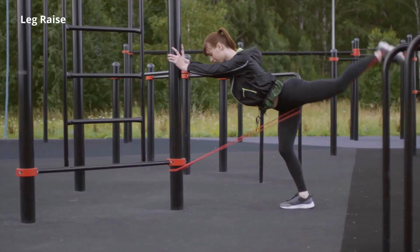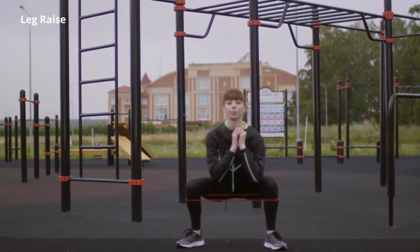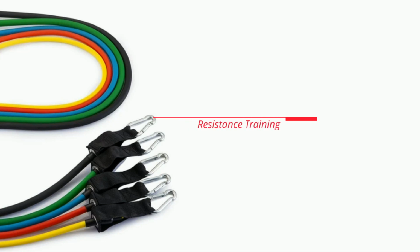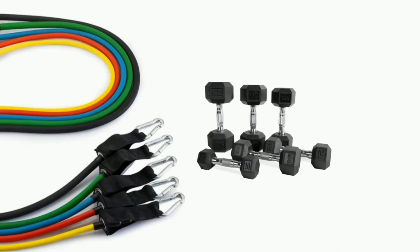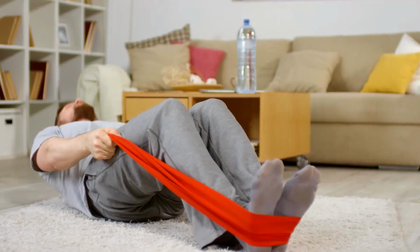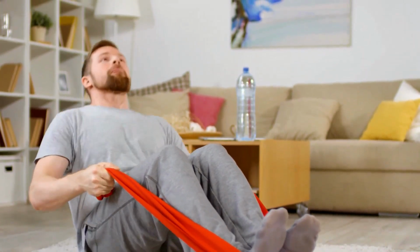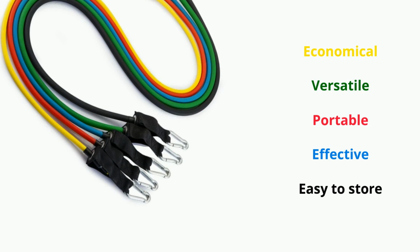Ankle straps are meant for this type of workout. Squats as a compound exercise is another possible variation. The flexibility renders this as a useful tool in resistance training routines. Resistance bands enable different combinations enough to replace a set of dumbbells. It adds to training your core by improving the stability that one gains using the bands. Resistance bands are a prudent alternative as they are economical, versatile, portable, effective, and easy to store.